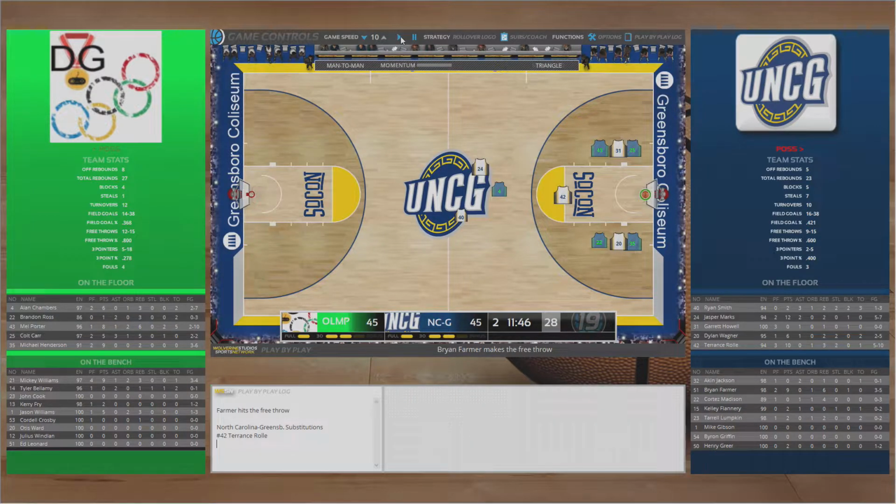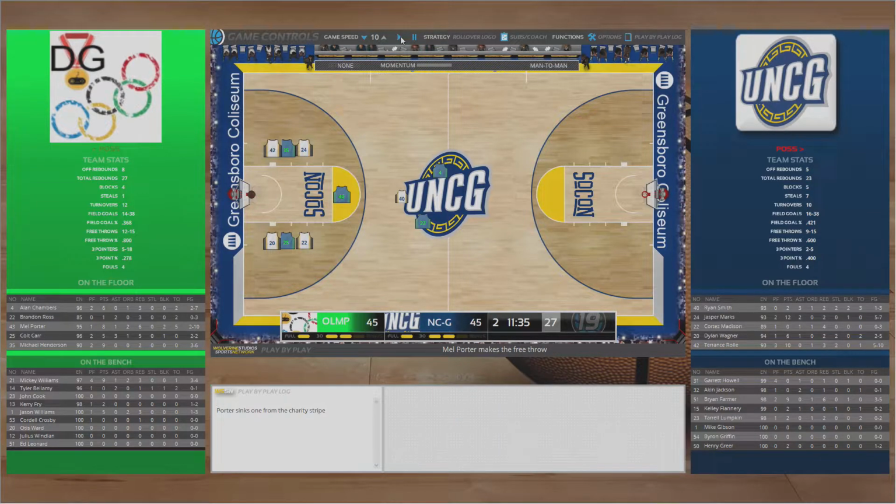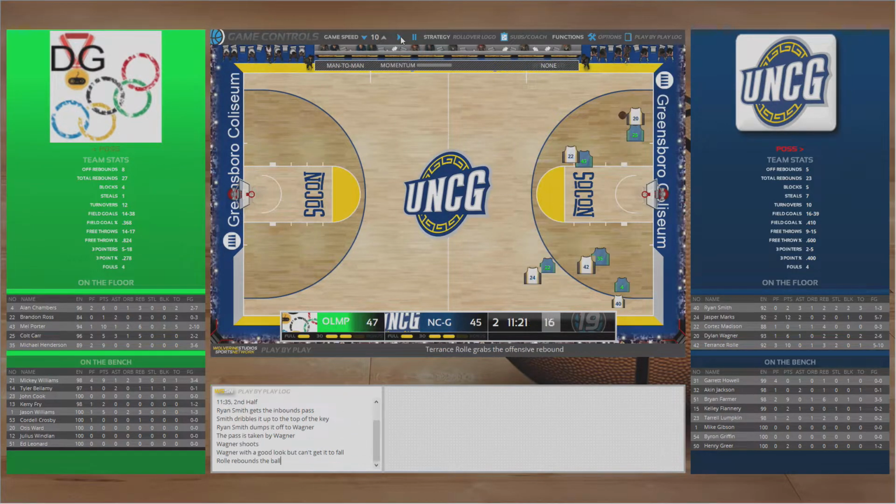Let's see. Mel Porter has had 5 turnovers in this game. He's sitting on 8 points and 6 boards. So he looks like he could be on his way to a triple-double, but not the kind of triple-double you want. 10 turnovers is not a very good stat, but Porter just made it to double figures on 10 points.